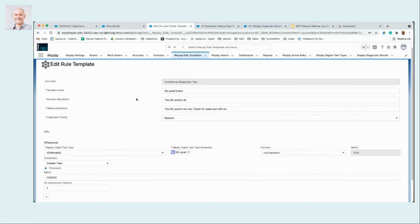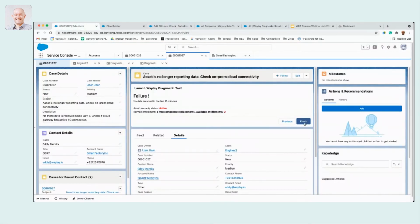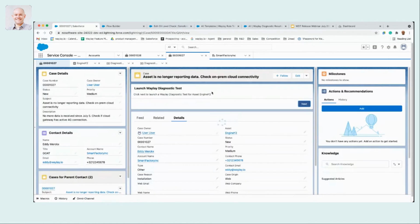Now, obviously, you want to be able to execute them. So what you saw earlier in the user interface here is actually a flow that is being executed. As part of the Waylay Digital Twin app, we actually ship what we call an SDK, a software development kit of different invocable methods, for those people that are familiar with Salesforce lingo, that allows you to launch diagnostics tests and get back results and so forth. So let's have a look at how this flow actually looks and how I've constructed it.